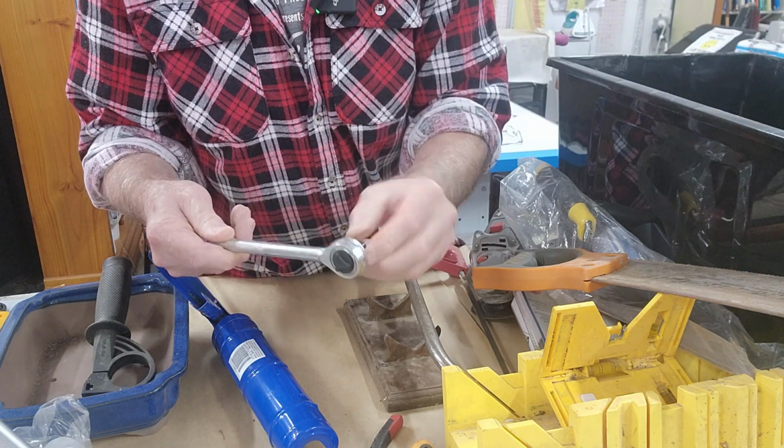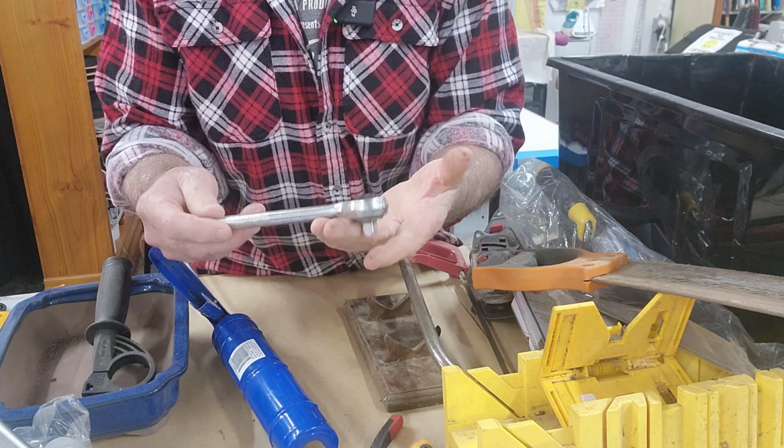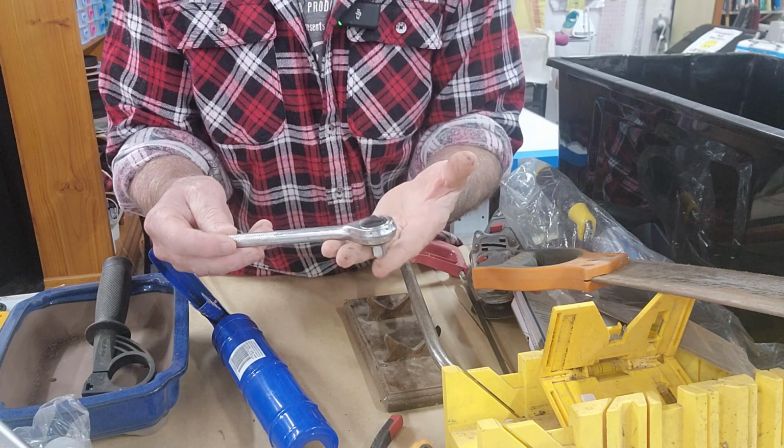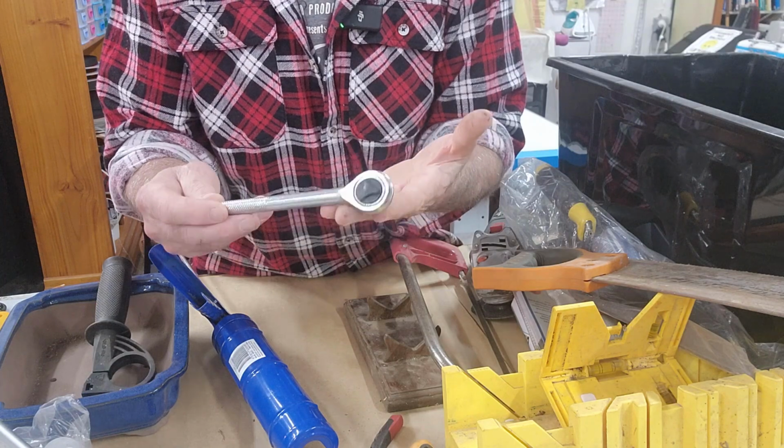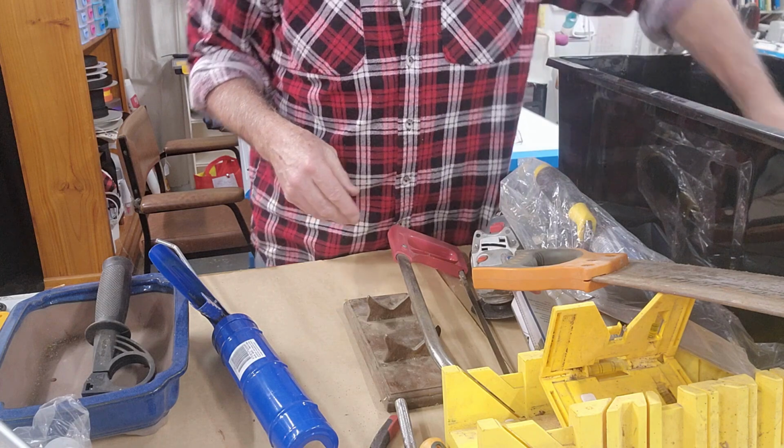We might just put that. Oh, actually, I've got a selection of these 3/8 drive sockets at home, which I was going to bring in here to sell because they're extra to what I use. I'll put this in with them and it'll increase the value on the set.